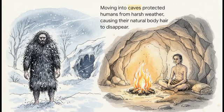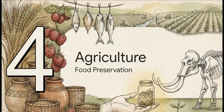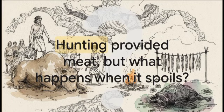Once our ingenuity managed the environment, our biology just caught up. Now on to Section 4, the agricultural revolution, or solving the problem of preservation. Because as humans became the ultimate hunters, a brand new problem popped up that required a revolutionary solution. Let me put you in the shoes of our ancestors for a second.